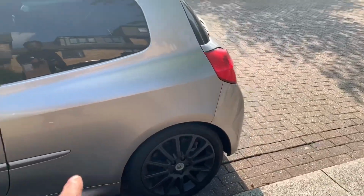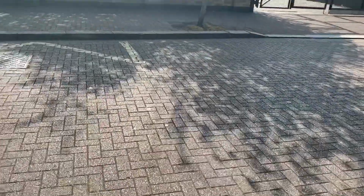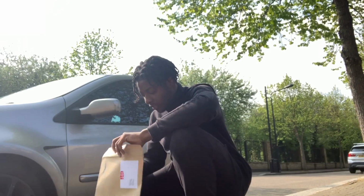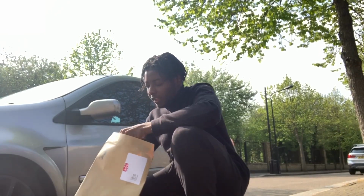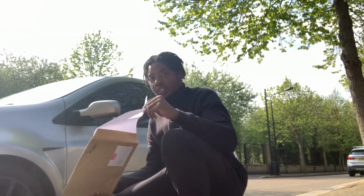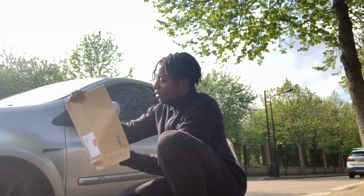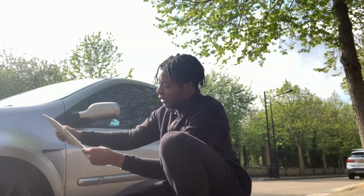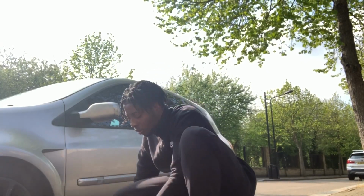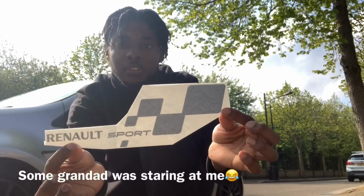It's a small sticker, but it does the job. It has its character. So without further ado, let's go. Like I said, the stickers are not too big. It's not that big, but it does stretch out. So overall, it's like one of these with this Reynolds Sport thing here.